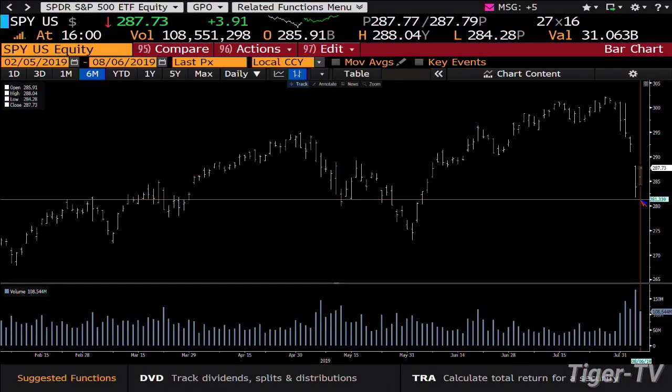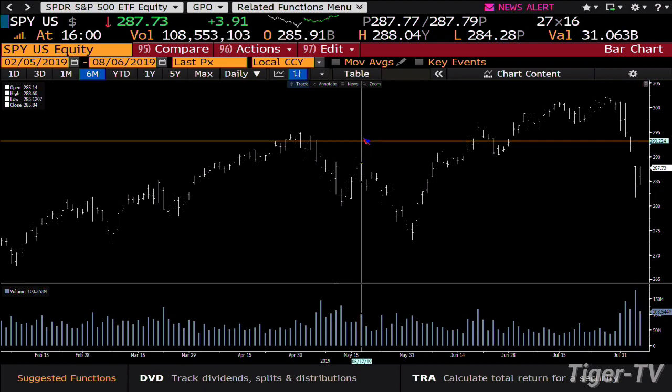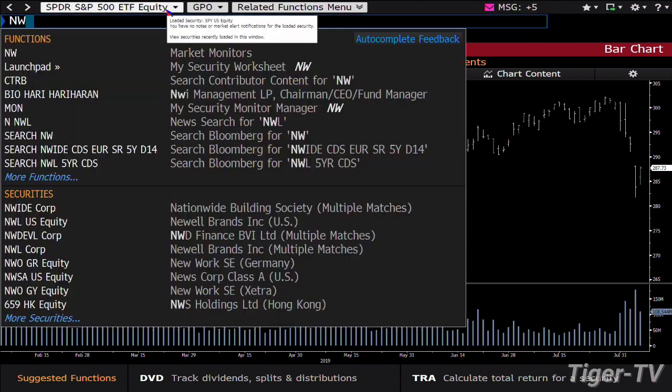If we go back to the S&Ps, it looks to me like we're setting up a B to C of a much larger ABC structure on the way down. What you had out here today, you got a nice bounce, 108 million shares. Guess what? You're downtown on 178. Big numbers. Stay right there, folks.